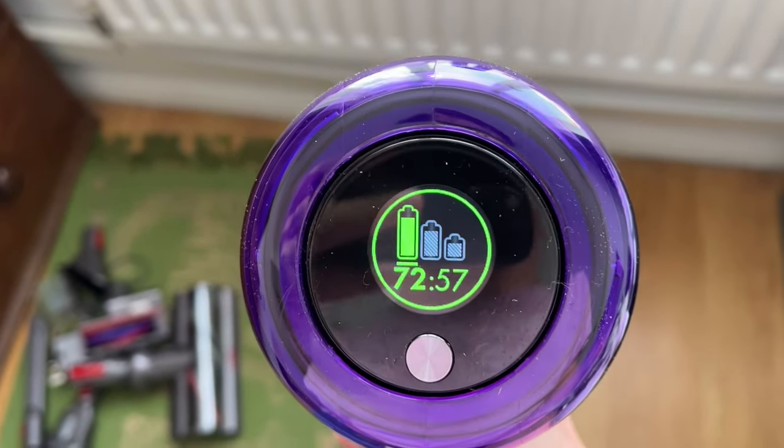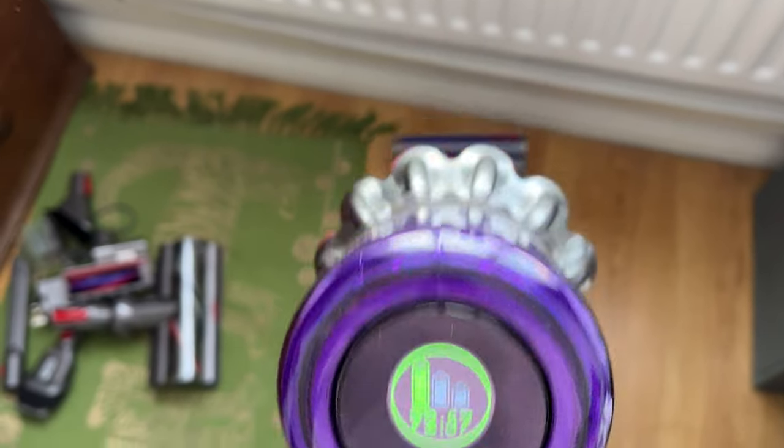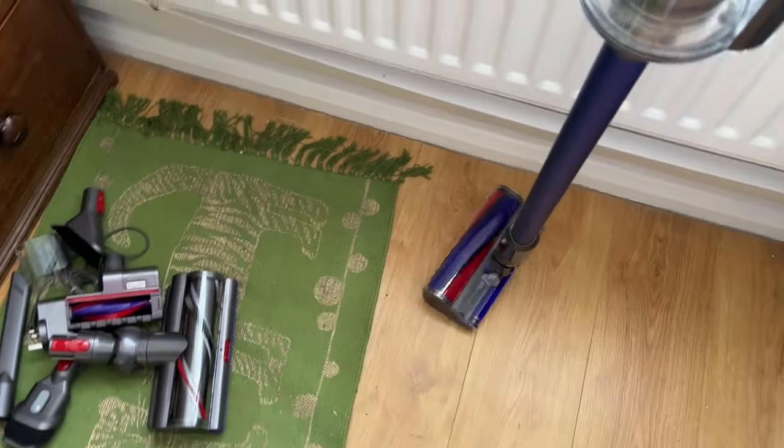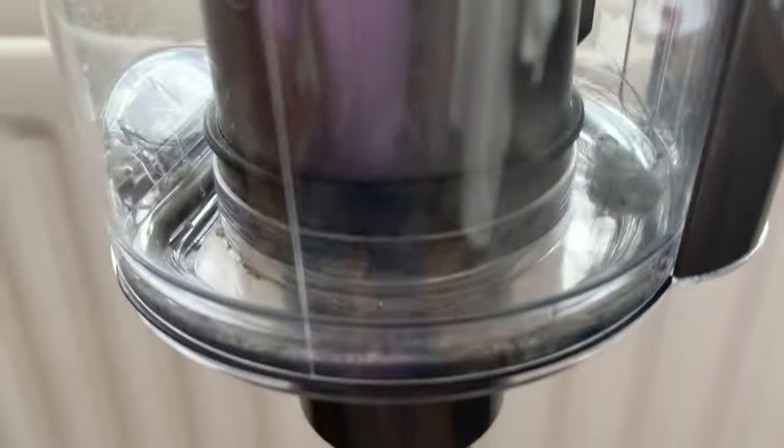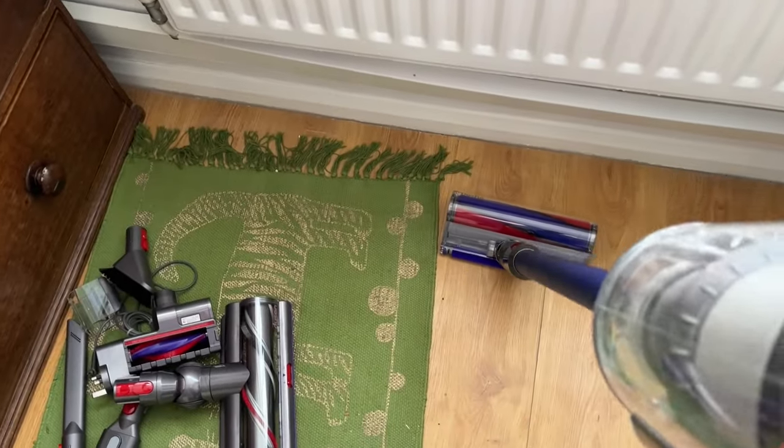That reckons you're gonna get 73 minutes basically off one charge from using it in eco mode. As you can see, just from doing that, we have got a little bit of fluff and dirt in there, and we literally did the same tiny bit of laminate for a few seconds. Like, I moved it about 10 centimeters.